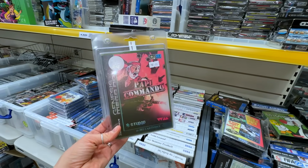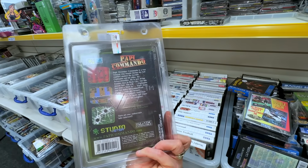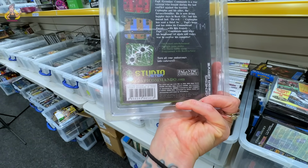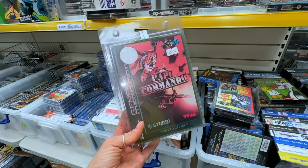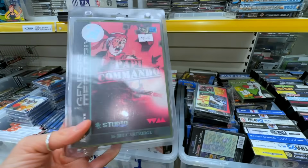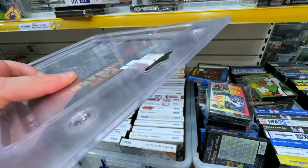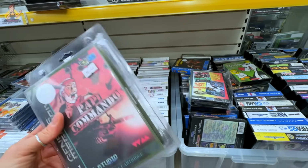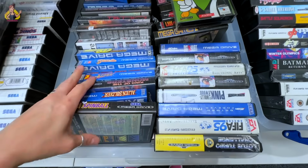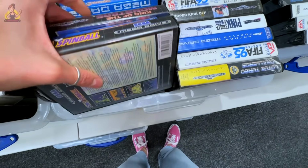Okay, this is odd. What is this? Pappy Commando, limited edition, product assembled in China, and it looks factory sealed. You've got the seal on it there. Random. Yeah, like I said, just some nice stuff in.